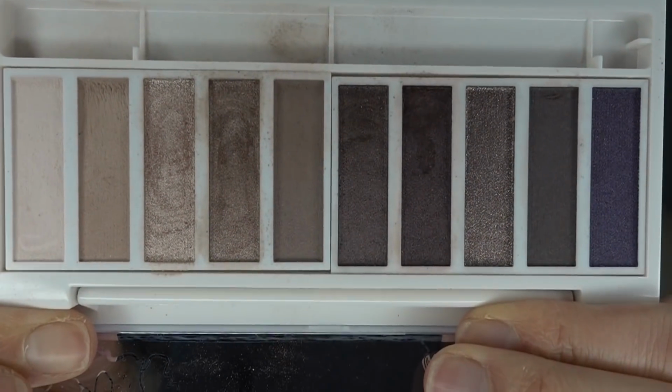This palette I love. You guys know that I love cool tone shades. These are cool tone shades. These shadows, in my opinion, are a total dupe for the Lorac shadows. They're creamy, they're buttery, they blend, they don't look muddy, they are beautiful. I can't say enough about this palette. I love it so much. I bought a second one that was very similar.